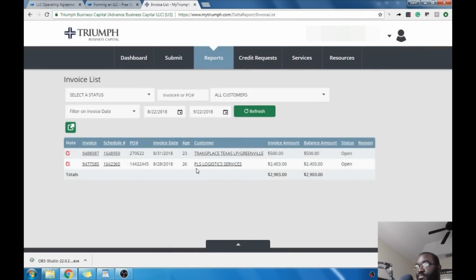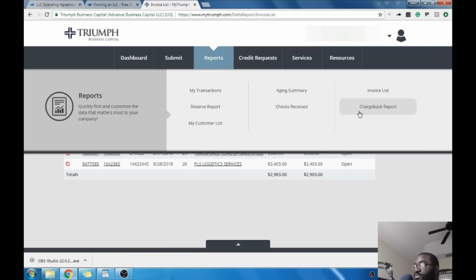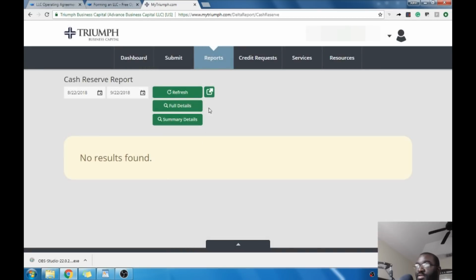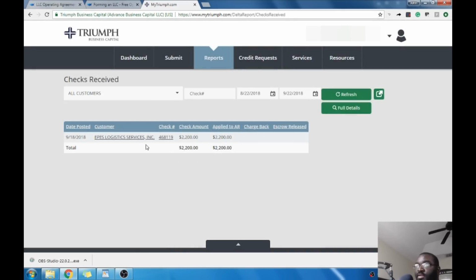Let's see. Okay, see right here in reports, this is telling you the outstanding bills. The home screen is showing you the bills that are still outstanding. It's showing the age of those bills. That load here is 23 days old, 26 days old. This load here is a load I ran from Texas. It's pretty much straightforward. Transactions, reserve report. Let me see what this is. Well, I don't have any reserves. Okay, they received $2,000 for this load right here that I did.